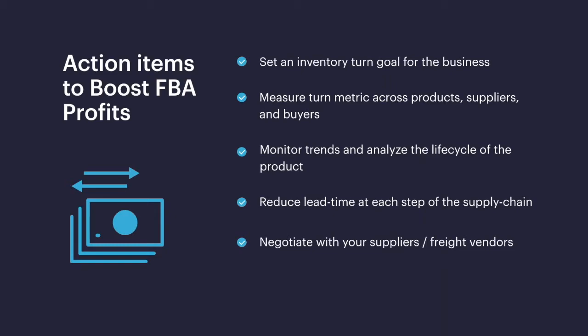The next point here is to measure your turn metric across products, suppliers, and buyers. So don't just look at it as the overall business, but really hone in on specific suppliers and buyers in your organization. We typically recommend that you're incentivizing your buyers on this metric because we think it's the most important thing to look at. You then also want to be monitoring the trends and analyzing the life cycle of the product. So if you're seeing accelerated sales rate, take that into consideration when you're forecasting out the demand for your next order. If you're seeing declining sales, take that into account as well.